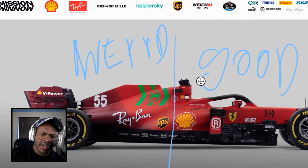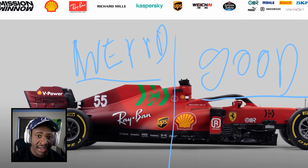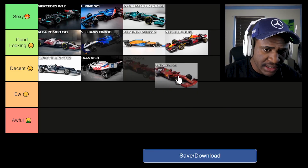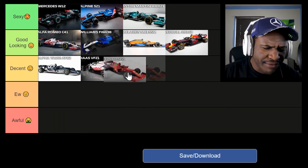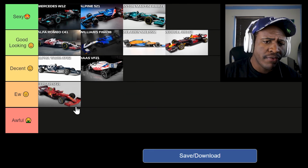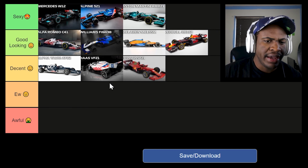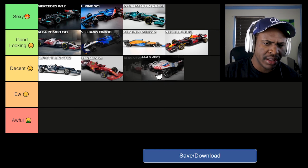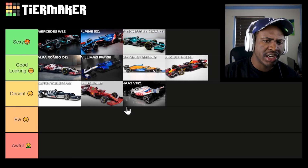I think my illustration right here saying good and weird is a perfect way to sum up this car, because it's not an ugly car. It just looks weird at the rear end. I'm gonna put you at the bottom of decent. All right, it's on the verge of going like ew because of the rear, but I think the front of the car is good enough for it to at least go here. And in all honesty, I think it's better than the Haas. You know, I think this is going to be the list.